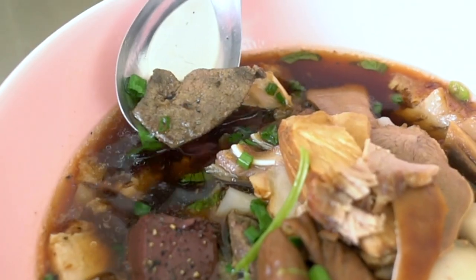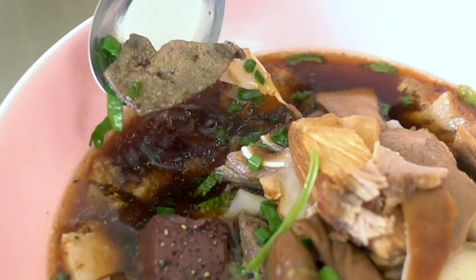It's so comforting, simple, you know, it has the soy sauce in it, it's not too salty. You really get that nice aromatic five spice flavor, which I love. And it pairs so perfectly with all the pork meat, like this liver. You get that nice liver flavor, but it's not too gamey. You can still taste it. And he also has this blood cube.